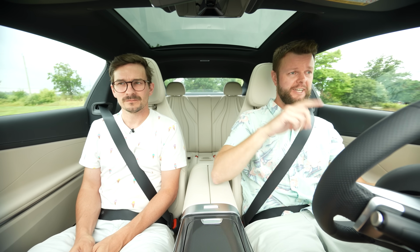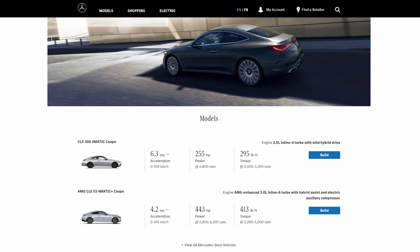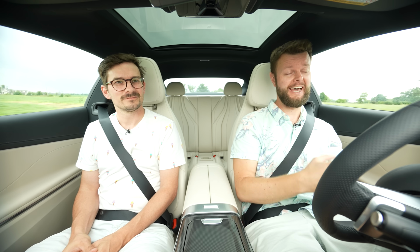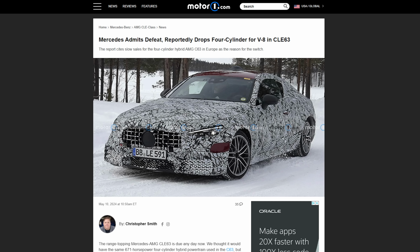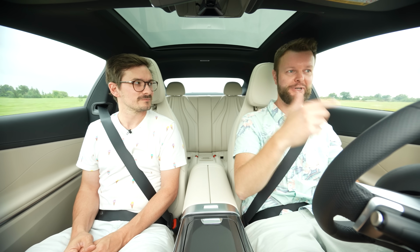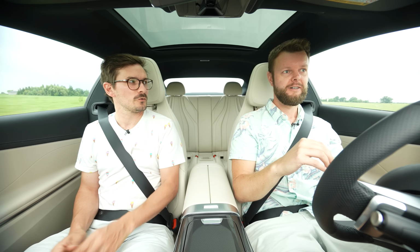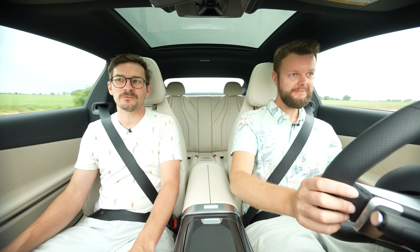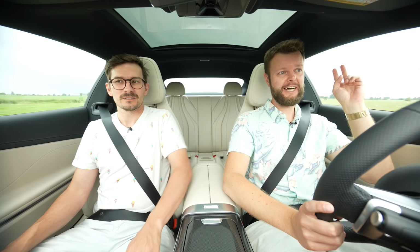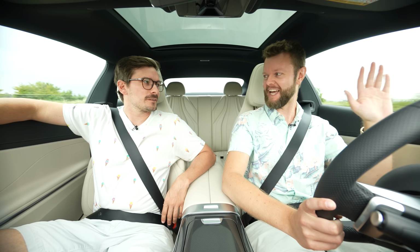That's right. But there is a CLE 53 version of this, which is an AMG model, and then there's a rumored 63 version, and the rumor is that it's going to be a V8. It's not going to be a 4-cylinder hybrid because apparently sales have not been so good for the C63 4-cylinder hybrid. So apparently it's supposed to be a V8, which is great news. Probably with no electricity, we don't know that yet. Let's hope. That GT63 felt so nice. If we can get that old 4-liter turbo with the 577 horsepower, that old standard, that would be nice.